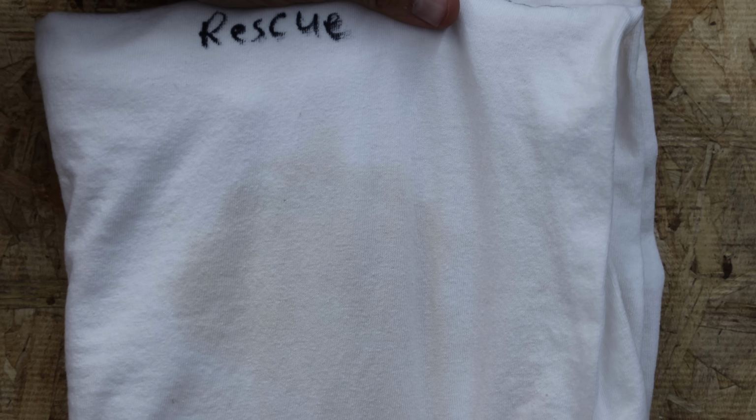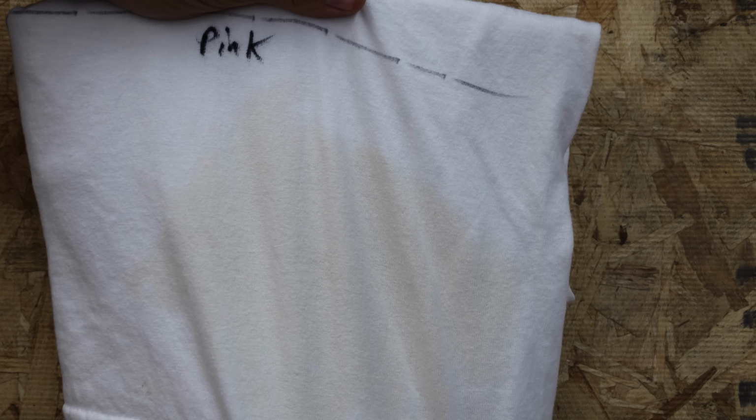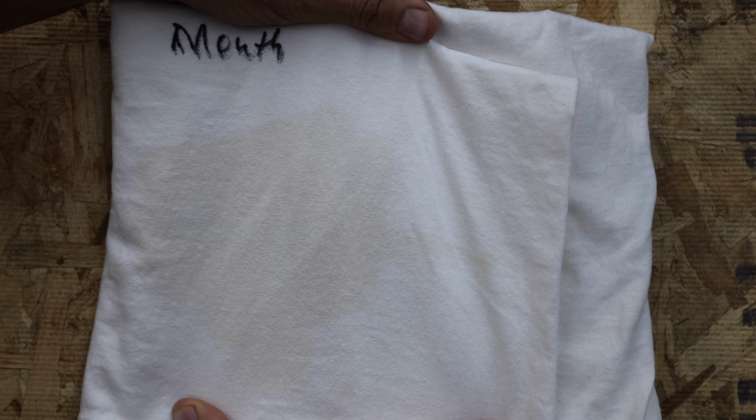And the Stain Rescue did a pretty good job on the soy sauce stain with a 6th place finish. DeSolvIt also did well, finishing in 5th place, and it's challenging to even see the stain. And the Pink Stuff continues to impress, erasing most of the stain with a 4th place finish. And the Miss Mouse Stain Remover has struggled in several categories, but not this one, finishing in 3rd place.